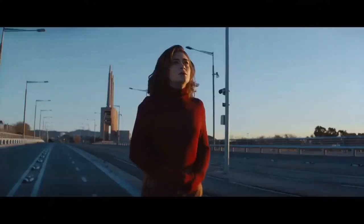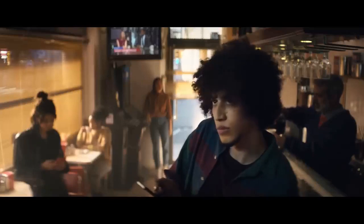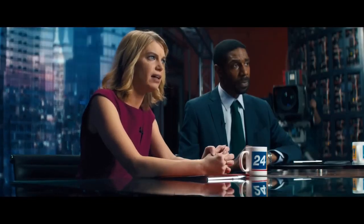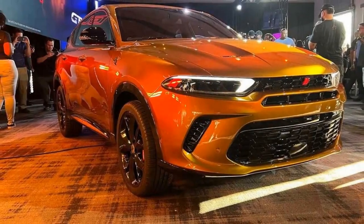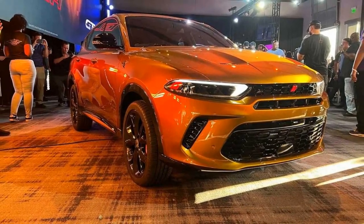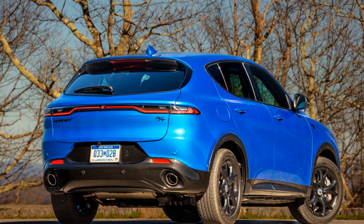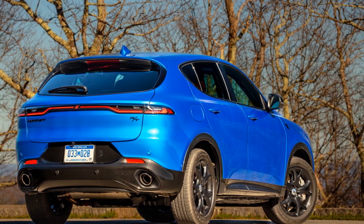Pros. 1. Powerful performance. Dodge is known for its performance-oriented vehicles, and the Hornet is likely to offer a range of powerful engine options. This can provide an exhilarating driving experience for enthusiasts. 2. Aggressive design. The Hornet's design is expected to feature the signature aggressive styling that Dodge is known for. This bold and muscular appearance can be appealing to those who want a standout vehicle.